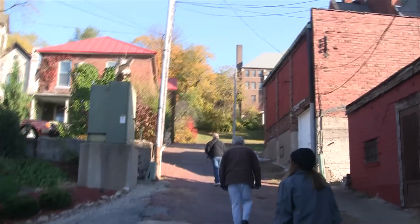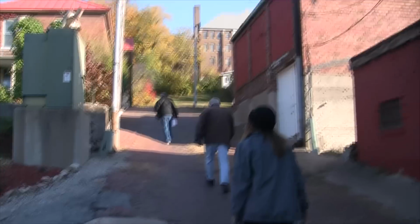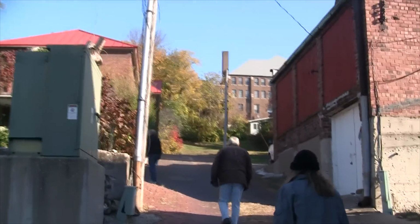It was always this steep. This is an old road, isn't it?